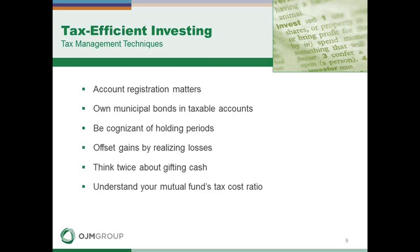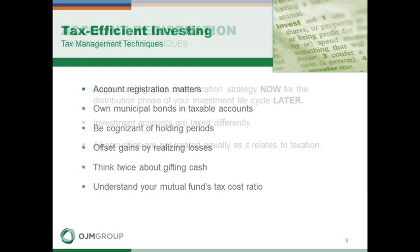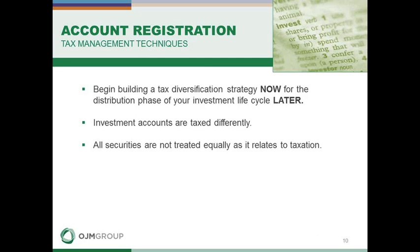So we felt like this topic was timely. You're likely working with your CPA to complete your 2013 taxes. So between the tax increases that went into effect last year, in addition to the success of the U.S. stock market, you might be surprised by your 2013 tax liability. So what can you do to minimize investment taxes? Well, let's move forward and dive into each topic.